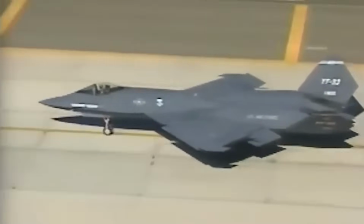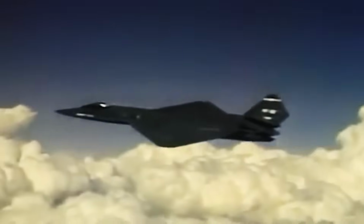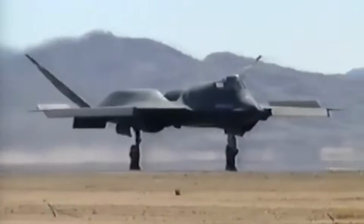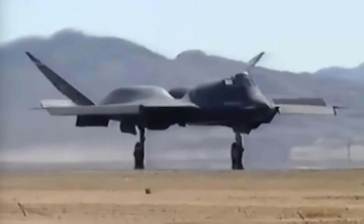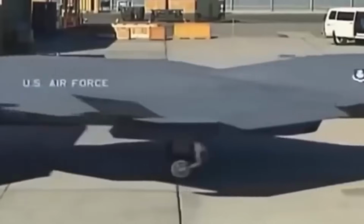As the competition progressed, both aircraft underwent extensive testing to assess their performance under various scenarios. The results showed that while the YF-23 excelled in stealth and speed, the YF-22's versatility and lower operational costs made it a more attractive option. So, what did these tests reveal about the YF-23? How did it perform under the pressure of real-world scenarios?